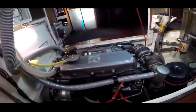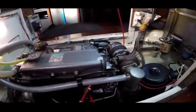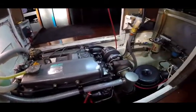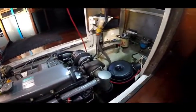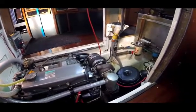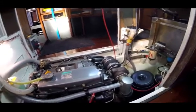I always say the state of the boat's engine gives you an idea of whether the owner's looking after his boat or not. And this engine should give you some indication that I take my engine services quite seriously. Okay, so I'll get some more light into here, and run the engine for about 10-15 minutes, and then I'll start pumping the oil out.